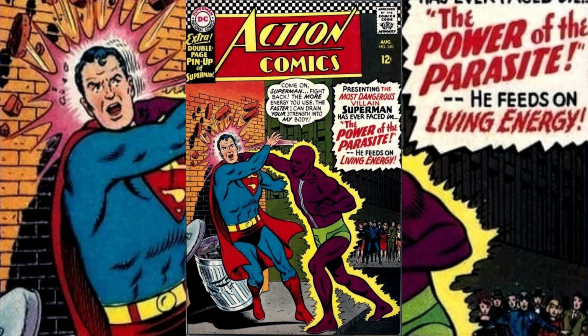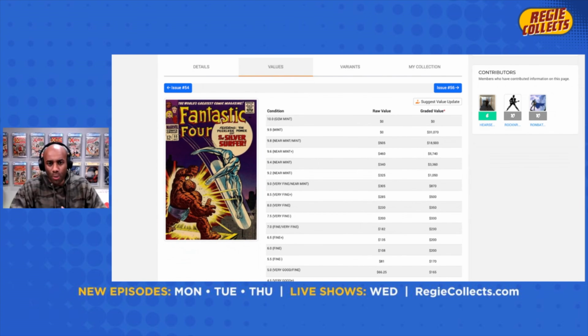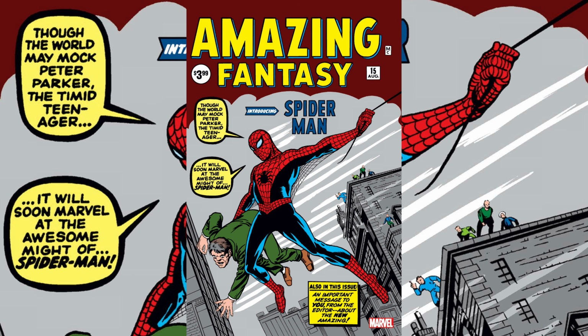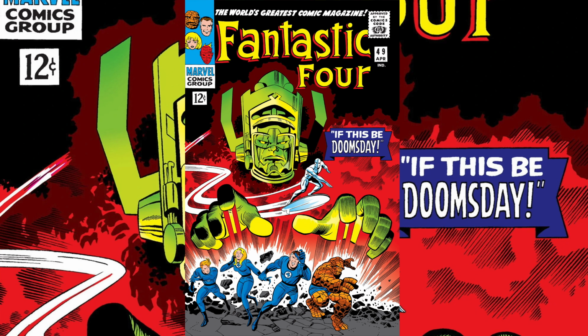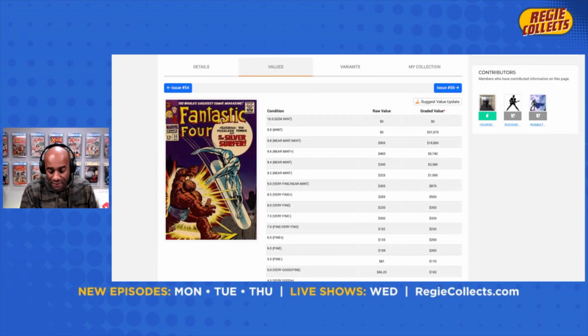The very next book that I want to look at is another book that I don't think would pop up on any type of hot list. It is Fantastic Four issue number 55. And this is, as you can see on screen, an iconic Thing versus Silver Surfer cover by the legendary Jack Kirby. So Jack Kirby is a legend. There's no doubt about it. And this is one of his covers that maybe gets a little less attention than some of the other Silver Surfer battle covers that we see out there. But definitely a cool book that people could have in their collection.